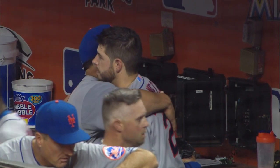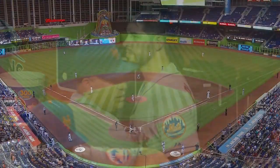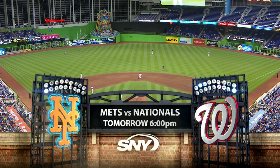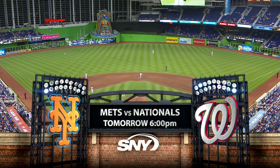Not win 5 straight starts to begin his season. He leaves trailing 4-3. Tomorrow night the Mets get home. They'll take on the Nationals for the first of 4. Jacob deGrom against Stephen Strasburg tomorrow night. Our coverage begins at 6 o'clock.